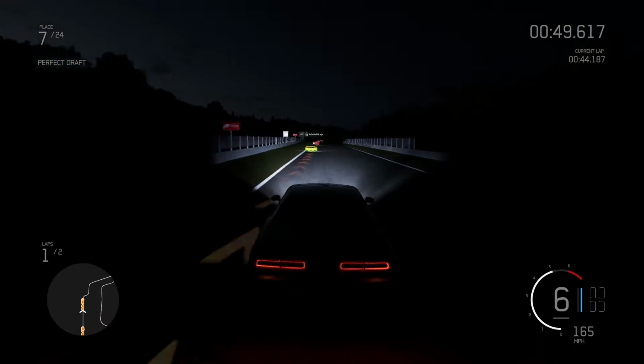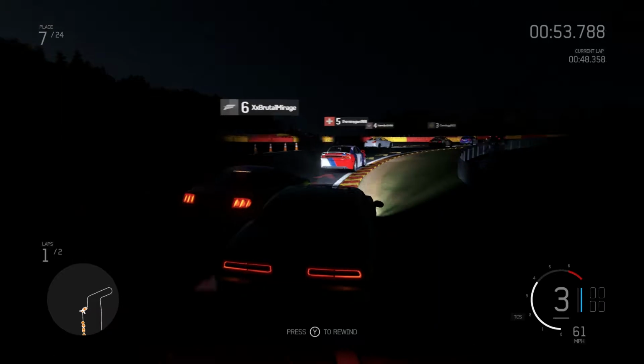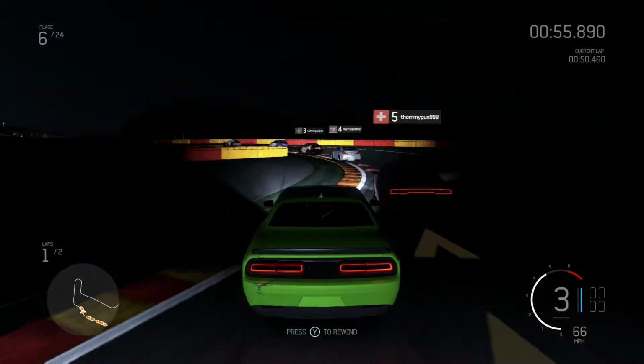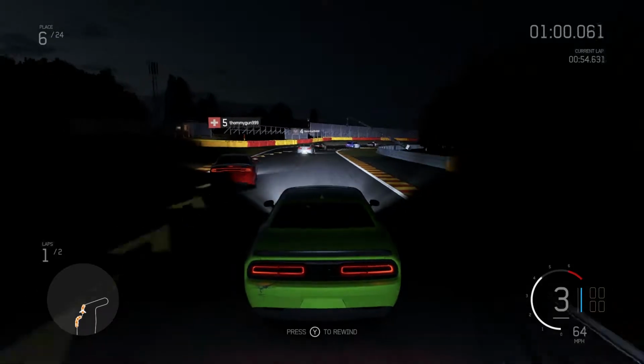Because this car is a little bit harder to handle than some others. And of course you can take advantage of the drive tires on those big straights where they might brake and you might not have to, but I would advise at least braking a little bit because you want to always be in control of what you're doing.